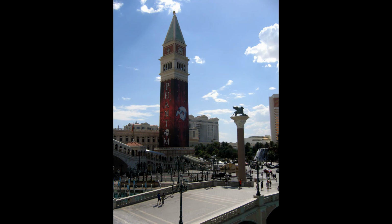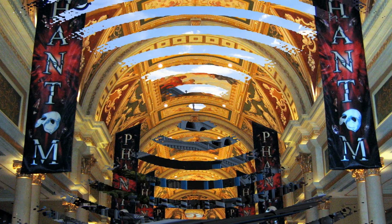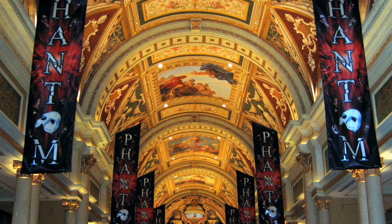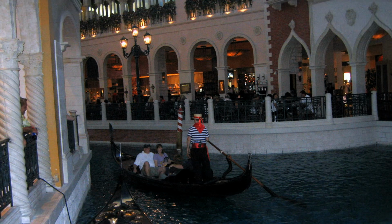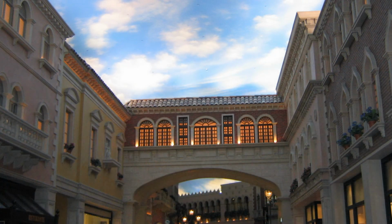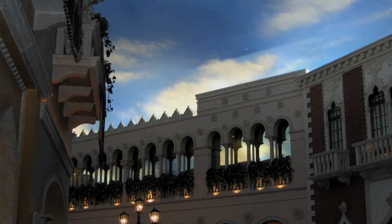The Venetian Hotel is located on the Strip across from the Treasure Island. It is one of the city's finest resorts and has many interesting tourist attractions. Inside is a themed shopping arcade built to resemble the city of Venice, complete with blue skies, canals, and gondoliers. Outside, you can take a gondola ride through the canals within the hotel. The hotel also features recreations of the main attractions found in Venice, such as the Rialto Bridge and the Bridge of Sighs, along with many others.